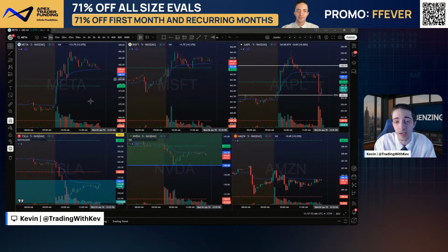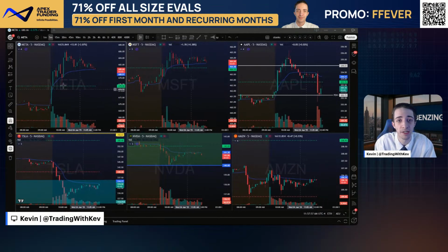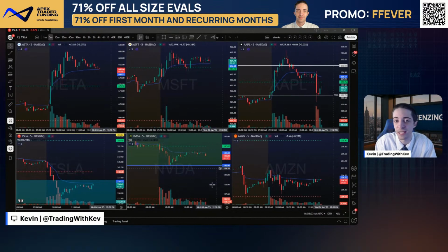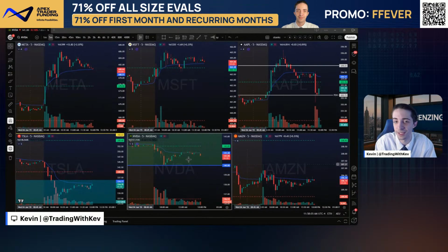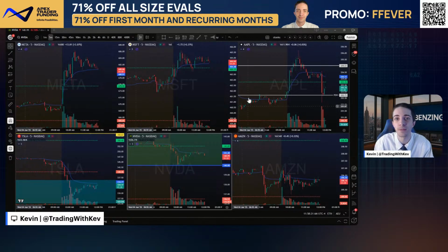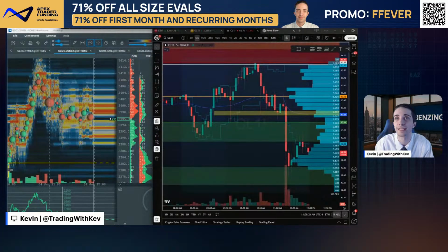So for my equity screen, I have Meta in the top left, Microsoft top middle, Apple top right, Tesla bottom left, Nvidia bottom middle, and Amazon bottom right. The reason it's these 6 stocks is because they are in the top 10 holdings of both the S&P 500 and the NASDAQ. Because NASDAQ is much more weighted on the tech sector, this is a lot more helpful for trading NASDAQ. Let's see if we could find a great example today.